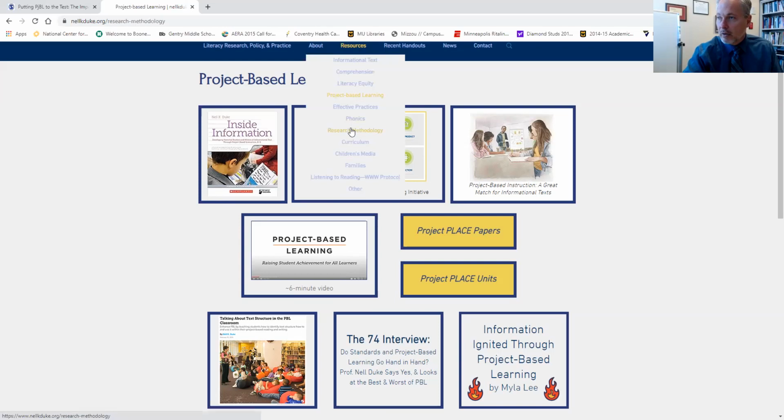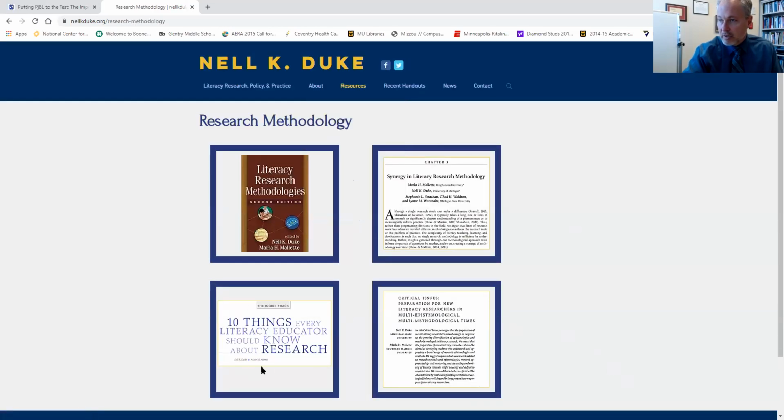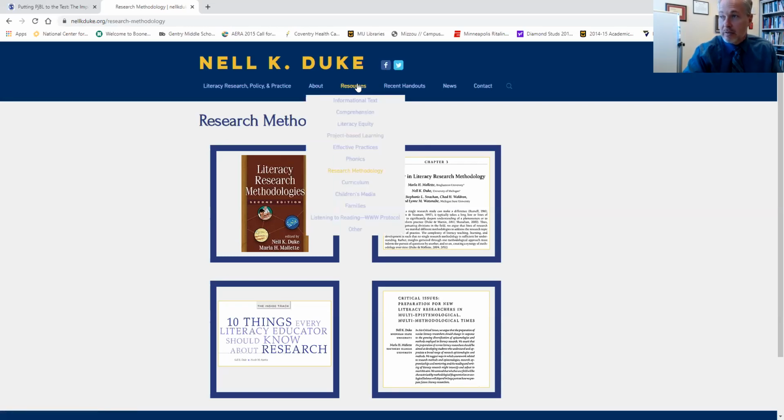Right, and I want to highlight your research methodology one in this article here, 10 things every literacy educator should know about research. That's a great resource. So lots of great information there.